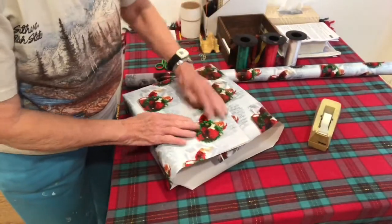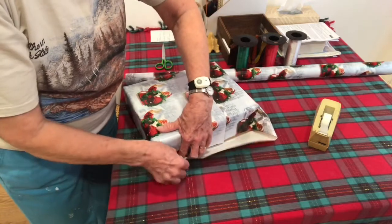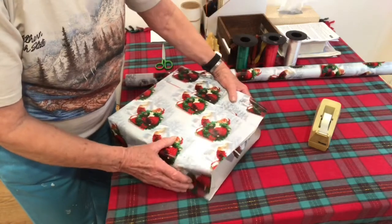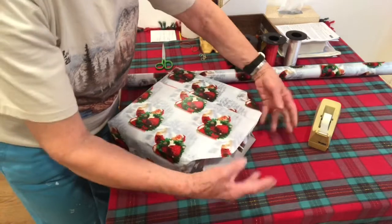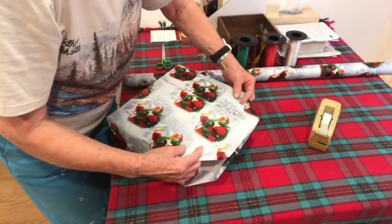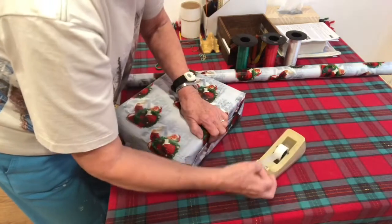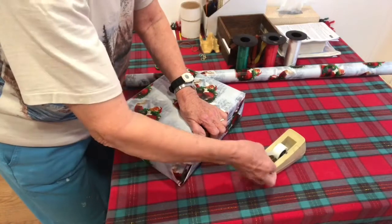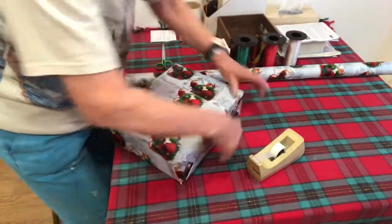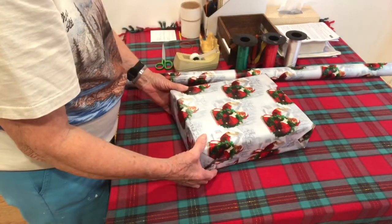So when I was a kid, we always did it this way. First down, then the sides in, both sides, and then up. Okay? So I still do it that way sometimes, but I don't know, for some reason I just do it this way. Sometimes I fold that piece over on the bottom right there, and then it's all ready to bring up. I like to put tape right down on the corners of the paper. If it's a large box like this, then I put one in the middle and another on the side.